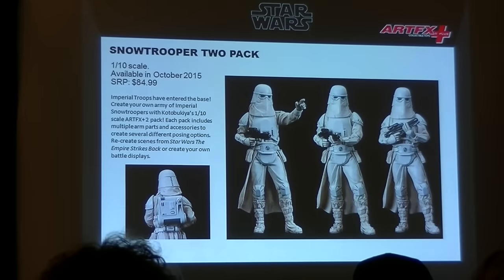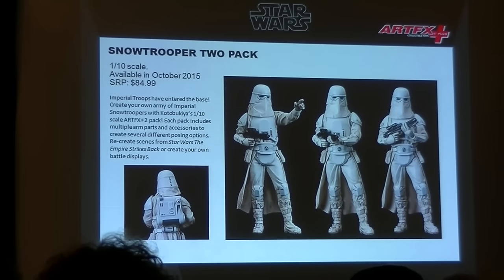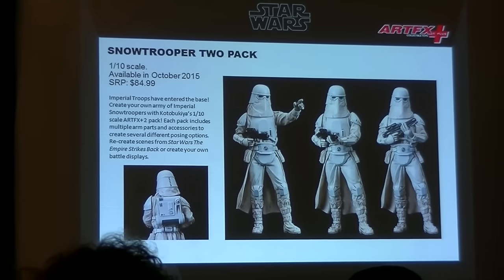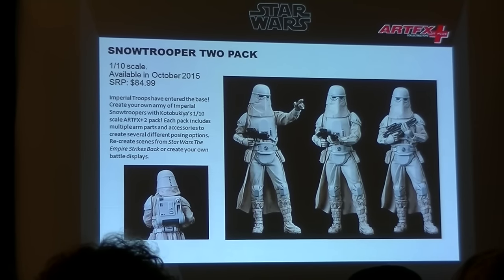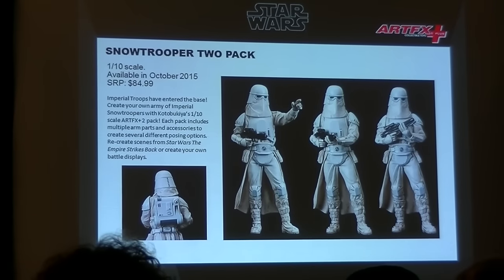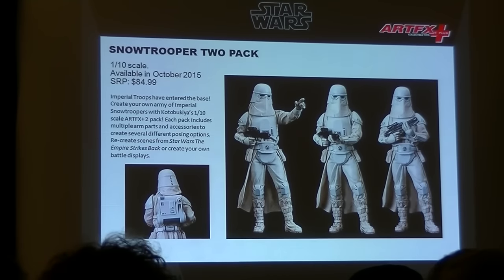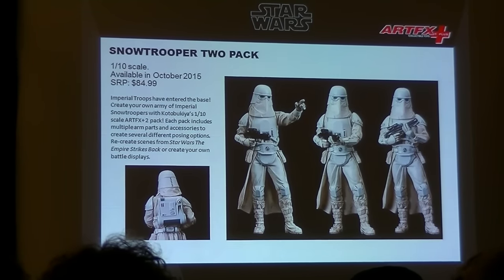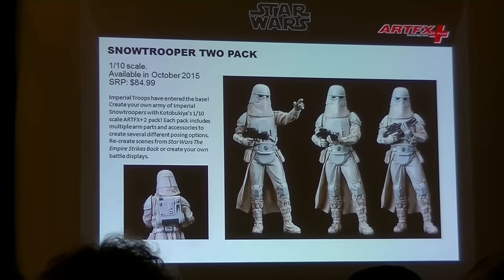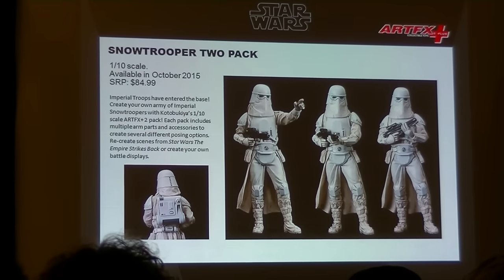Nice. You can see these Snowtroopers, and these are at our booth 2601, and this is part of our Artifacts Plus series. For those of you that are not familiar with Artifacts Plus, it's a 1/10 scale collectible made out of PVC and ABS plastic. This two-pack, you get multiple arms and legs, so you can do different poses as you see here. And there's also magnets in the feet, and we include a square magnet metal base, so you can pose it wherever you'd like on the base. So there's a lot of flexibility in your display options.